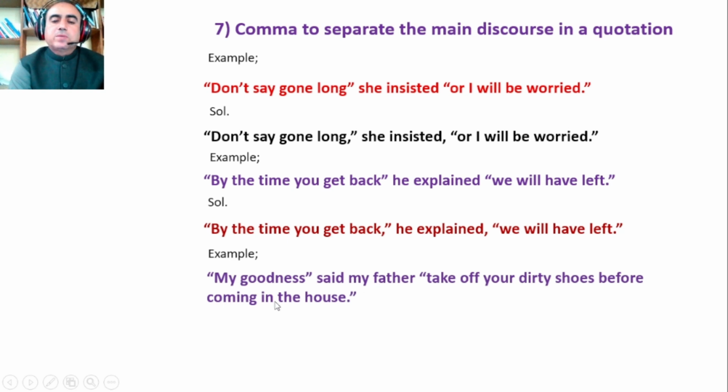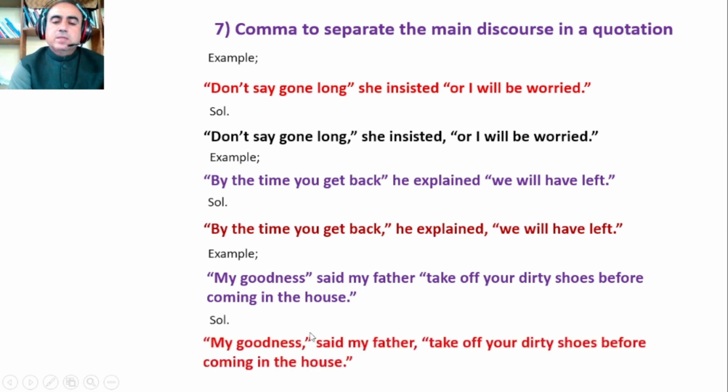Another example: my goodness, said my father, take off your dirty shoes before coming in the house. This is a break in the main discourse. So commas are needed like this, comma here and comma here.